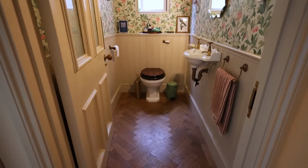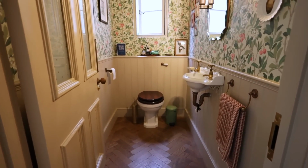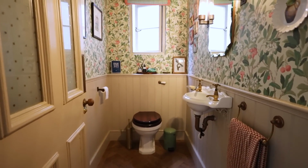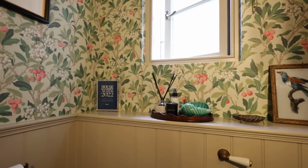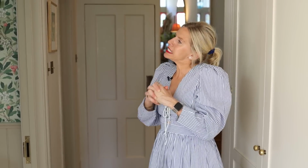So I'm going to show you my little powder room, or WC as we call it. This house really lacked a downstairs toilet. It's a big house, and when we did the major part of the renovation about 6 years ago, we knew we wanted to install a downstairs toilet. And I really didn't want a tiny pokey downstairs loo. We've got the space to make it quite big.